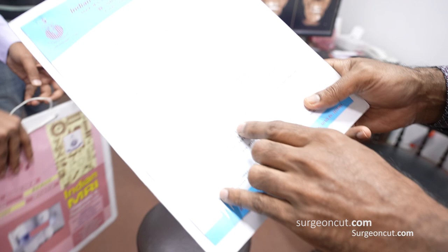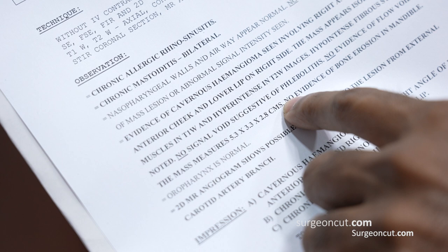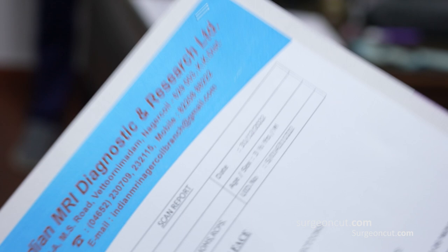Patient is not here yet, but we got the scan reports. I saw the kid yesterday. I'm going to show you the scan report here. So you can see this. So this is a cavernous hemangioma, right angle of mouth, anterior cheek and right side of the lower lip. And it's got about 5.3, 3.3 into 2.8 centimeter. And he's a small boy. He's just 3.5 years old. So we have a large hemangioma about this size extending from all the way. We're going to see the child in a while.